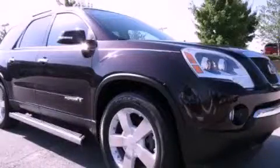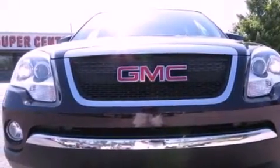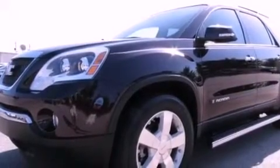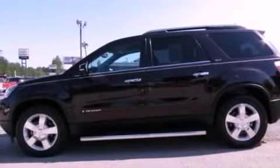This is a 2008 GMC Acadia, a great fit and finish. It has a 3.6-liter six-cylinder engine and a six-speed automatic transmission. Its top features and packages include the convenience package and traction control and stability control systems.